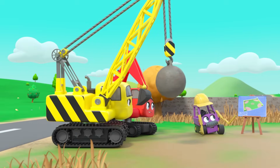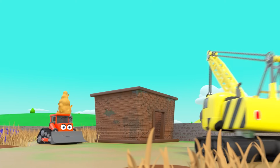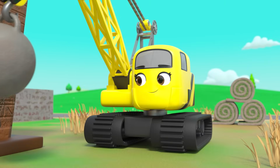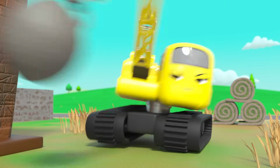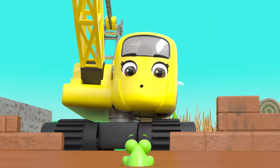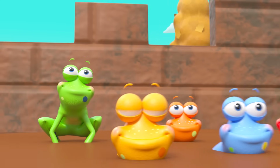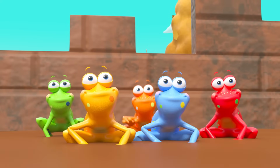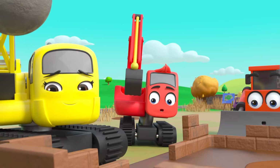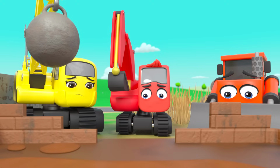The crew are ready to get started. First, they need to knock down the old building. That's an easy task for Dazey. She's nearly finished knocking it down. Huh? What's that? Little frogs? Where did you come from? This park is their home. The crew can't build here. Where would the frogs live?